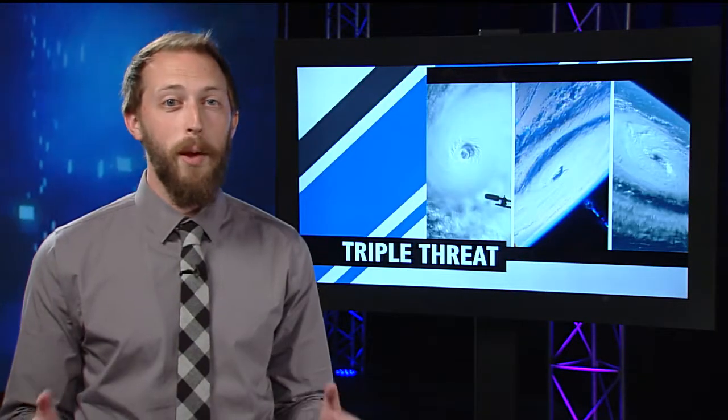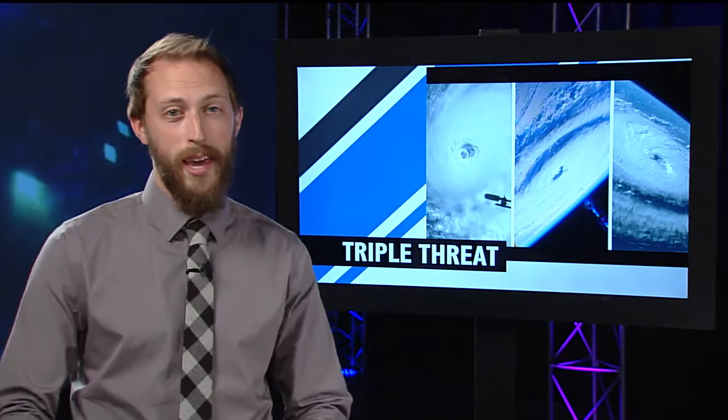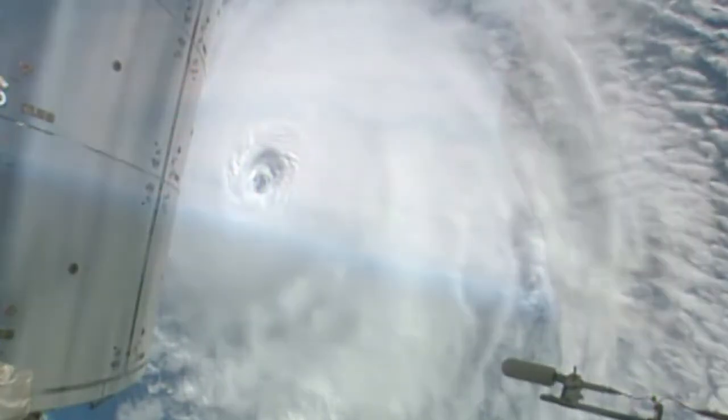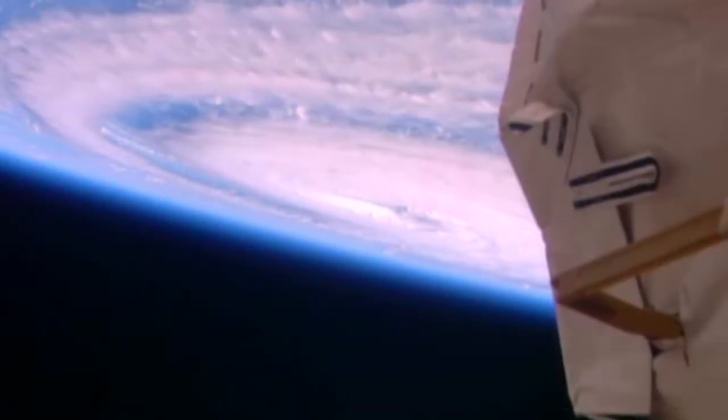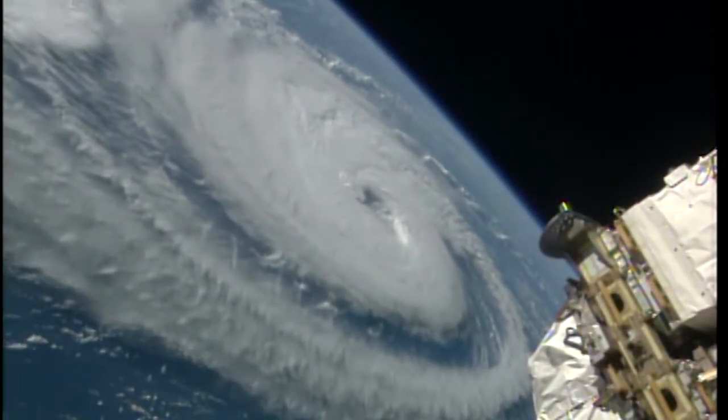This week, the station had a bird's-eye view of not 1, not 2, but 3 hurricanes. Cameras outside the station captured views of 3 powerful tropical weather systems from over 250 miles above on Tuesday.